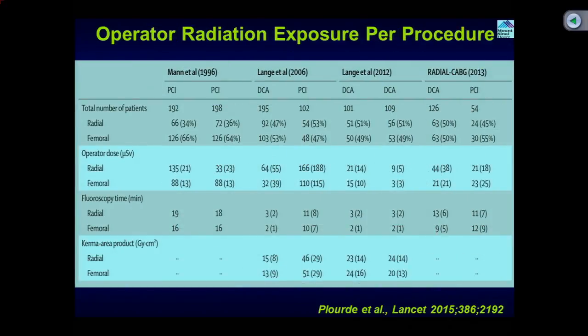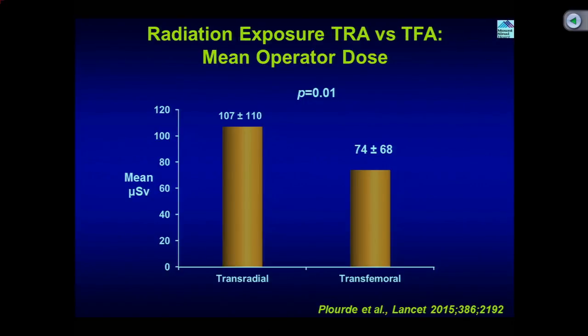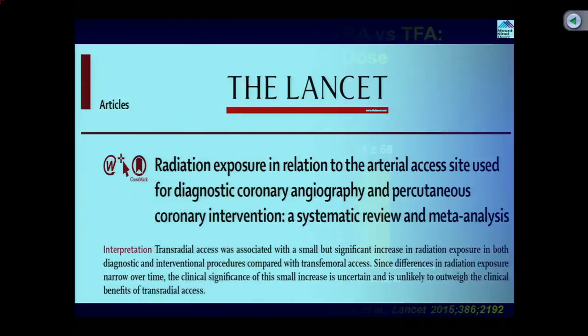And as far as the operator is concerned, of course we are worried about the patient, but we are more worried about ourselves. As you can see, many of these four randomized trials have really looked into it, plus or minus. But I put it very simply: overall, when you combine them, it is 107 millisievert with transradial and 74 with transfemoral in the last 8 years of trials. So clearly, for the interventionalist, you get a lower radiation dose with transfemoral versus transradial.